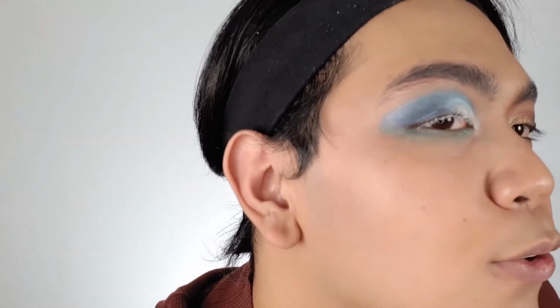I'm getting tired. Time check, it's 3:40 a.m. I didn't expect this would be so tiring, okay? Oh yeah, I added a little bit of white eyelashes for the Neroli Portofino.